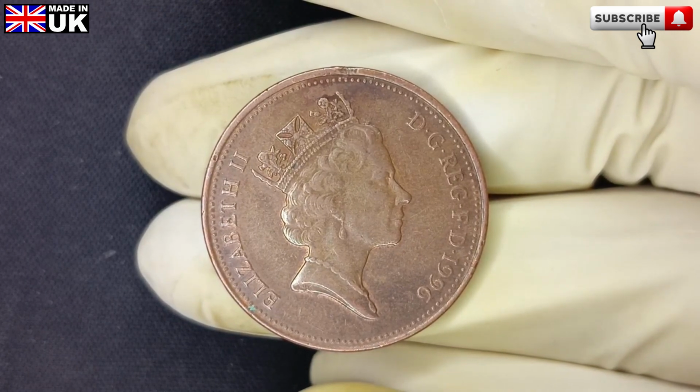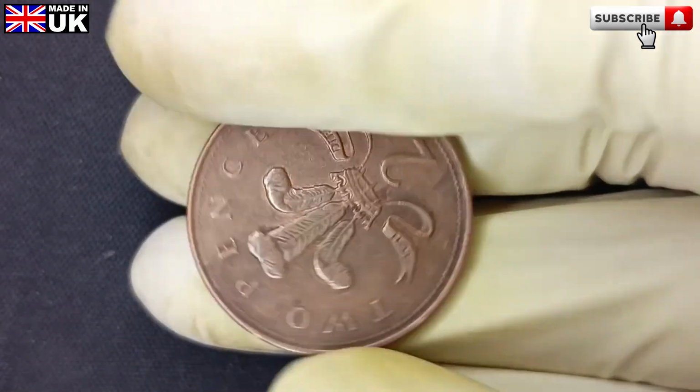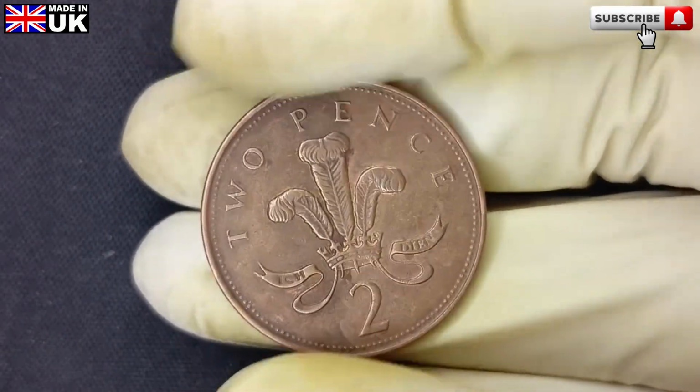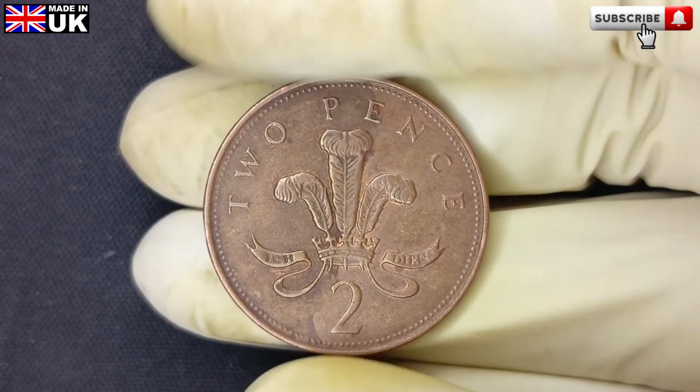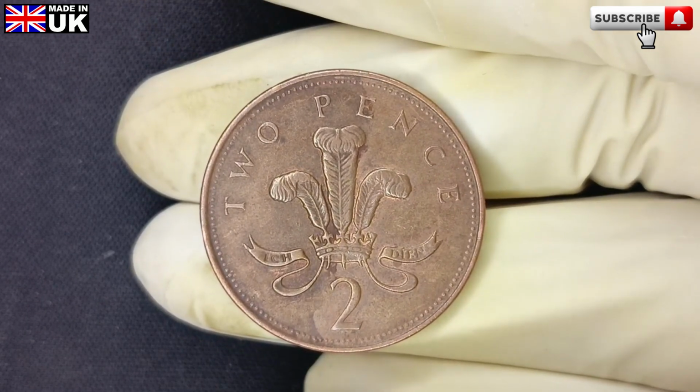Rarity is a fickle beast. In the world of coins, it is often not the age or face value that determines worth, but the combination of scarcity, condition, and demand. The 1996 2 pence, especially those rare error coins, embodies this perfectly.